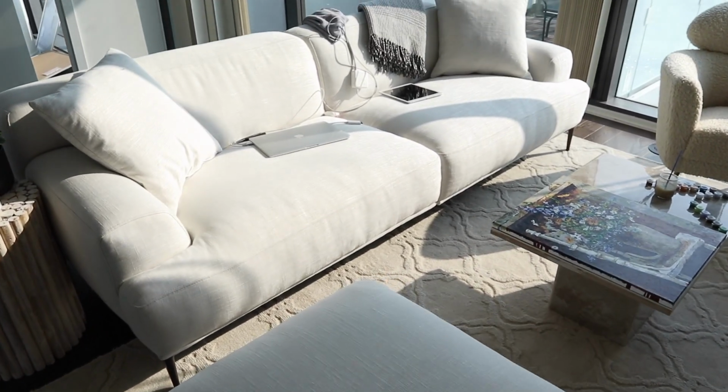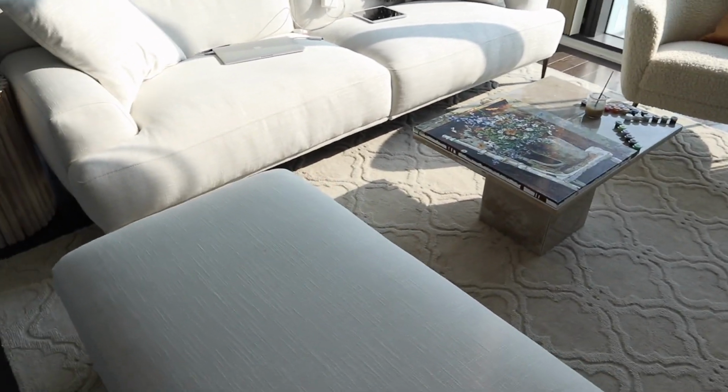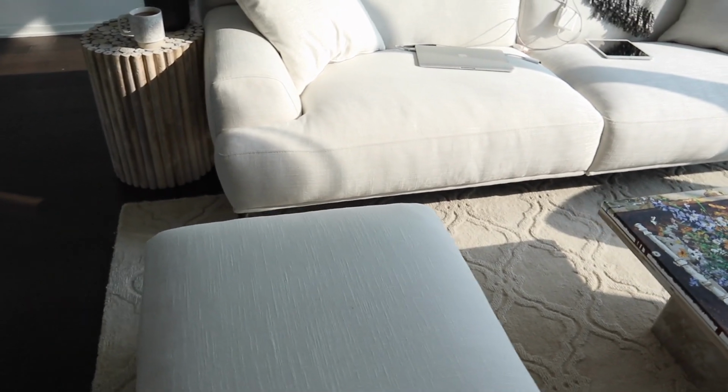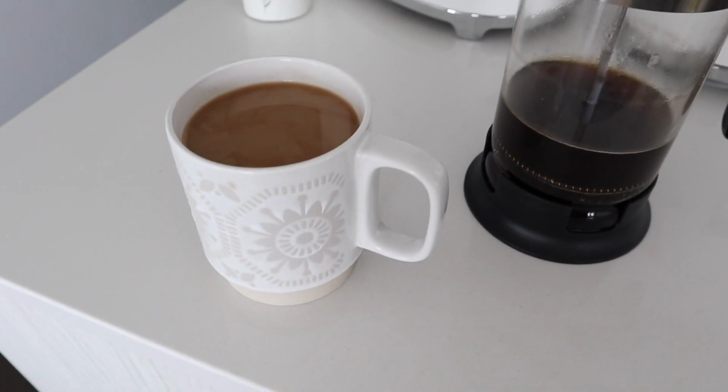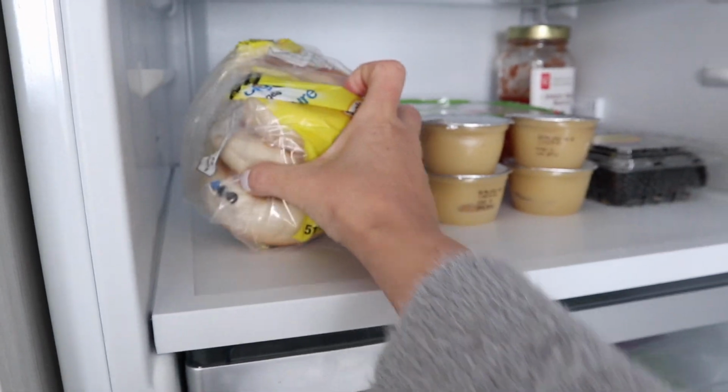And as you can see, I've just got a few things lying around that I do need to tidy up. So today I am gonna do a bit of a clean around here as well, but I just need a minute this morning to drink my coffee and chill out and kind of wake up a little. I just poured my second coffee, but I'm also gonna make some breakfast while I'm at it.